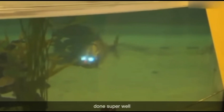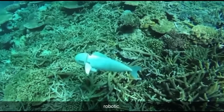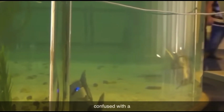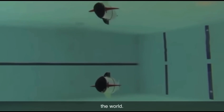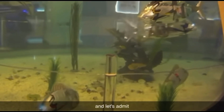The fish's job was done super well in mimicking the animal completely. Maybe because fish moves are kind of robotic. The copy is so perfect that it could be confused with a real fish unless you touch it. There are a few of these fish pretending to be different species all over the world. They're mostly used for fun, and let's admit it, they're really cool to watch.